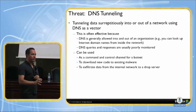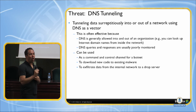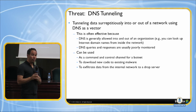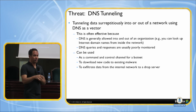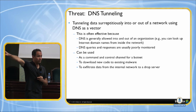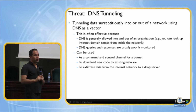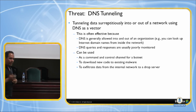From within almost any network, you can generally look up internet domain names, and that's all you need to do in order to be able to tunnel data into and out of the network. You may not be able to, for example, connect via TCP from some arbitrary internal IP address within the network out to the internet, right? Maybe all of that traffic goes through a proxy server, but there's a good bet that the DNS servers will resolve internet domain names.